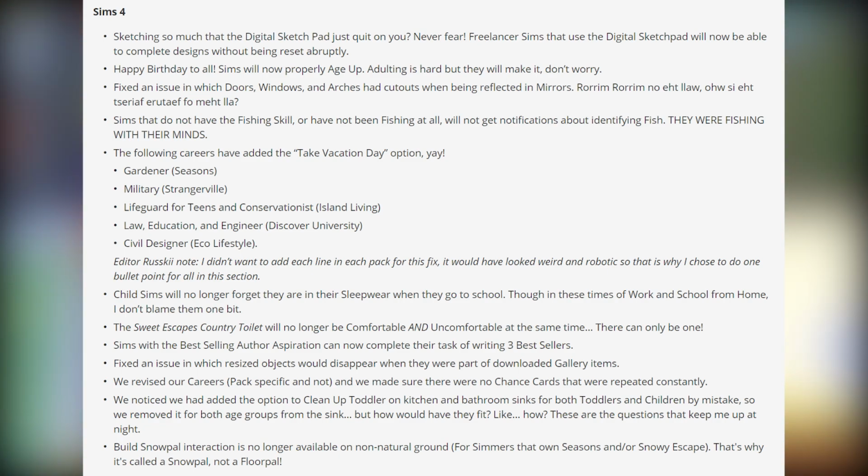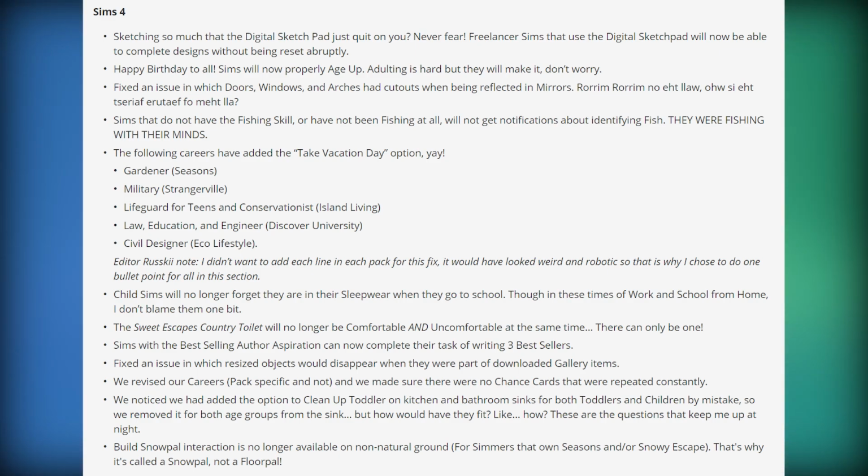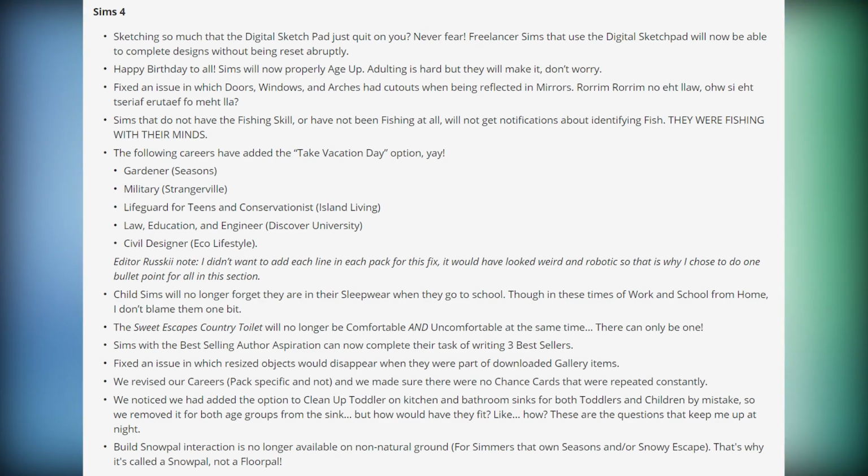Fix an issue in which resized objects would disappear when they were part of downloaded gallery items. We revised our careers, pack specific and not, and we made sure there were no chance cards that were repeated constantly. We noticed we had added the option to clean up toddlers on kitchen and bathroom sinks for both toddlers and children by mistake, so we removed it for both age groups from the sink. But how would they have fit? Like how? These are the questions that keep me up at night. Build Snowpal interaction is no longer available on non-natural ground for Simmers that own Seasons and or Snowy Escape. That's why it's called Snowpal, not Floorpal.